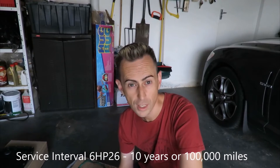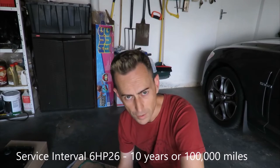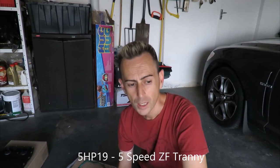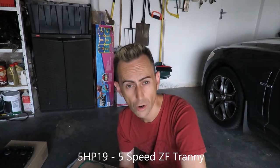This car has the same transmission that you will find in an Audi A6 6-speed, and in the older BMW 5 Series 6-speeds. I'm not sure about Mercedes, but a number of cars use this exact same transmission. The Audi has a 5-speed transmission, also a ZF, and its code is 5HP19. You can check what type of transmission your car has.